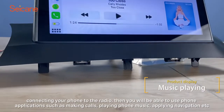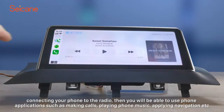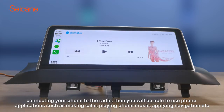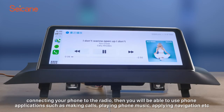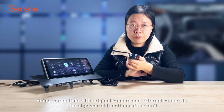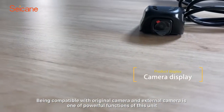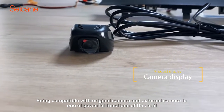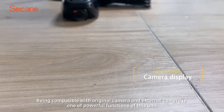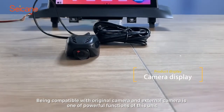What's more, we can use it to listen to music, including the most up-to-date songs. And the app usage history on the phone will also be kept to make your operation more convenient. Being compatible with the original camera and an external camera is one of this unit's powerful functions. Moreover, the big screen shows a super clear real image to help you reverse and park the car safely.